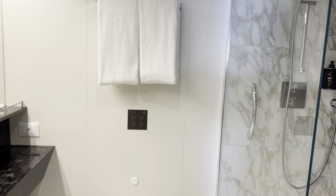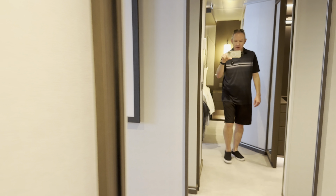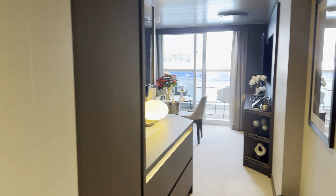So again, a really nice feel washroom, glass. You don't have that whole curtain like some of them still do on cruise ships, believe it or not. So a much more modern feel. Now let's go over to the living room area. Actually, I'm going to come from this angle because I think it'll give you a better feel. So again, I just came out of the bedroom, which is to the left here. And now we're going to walk into the living room area.